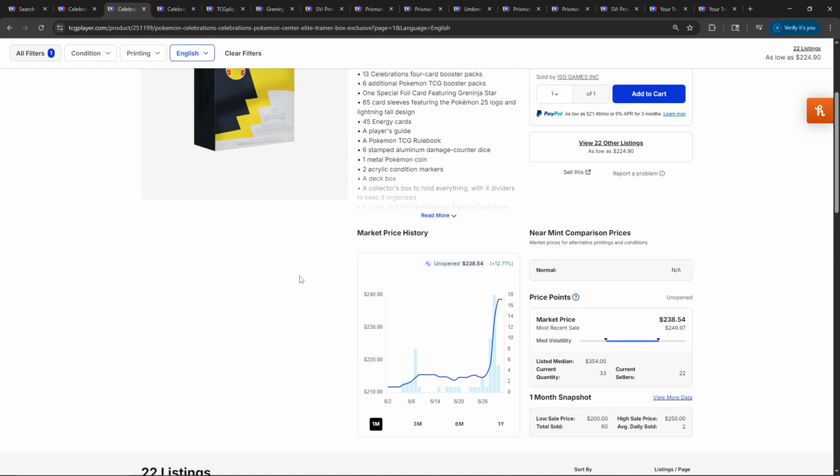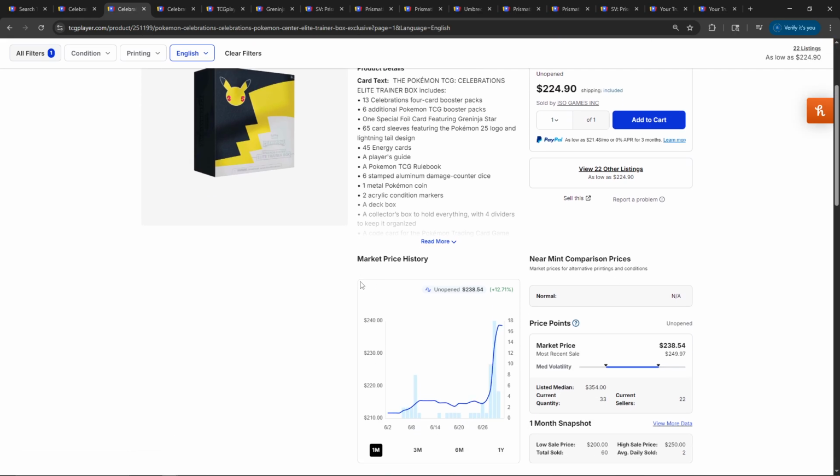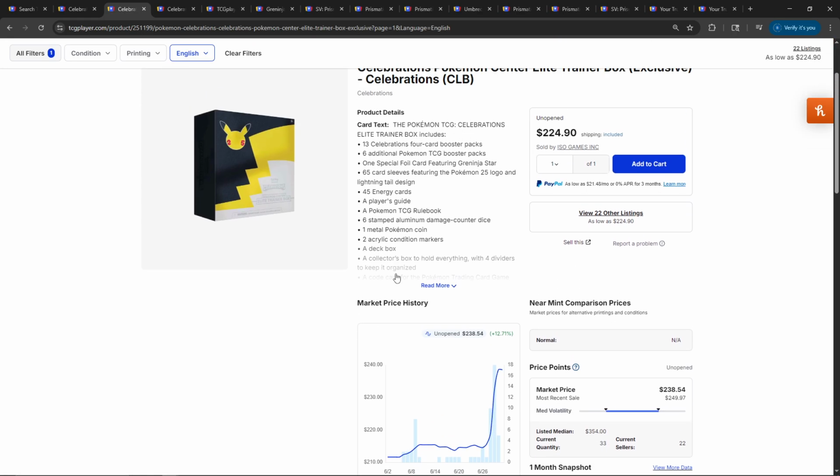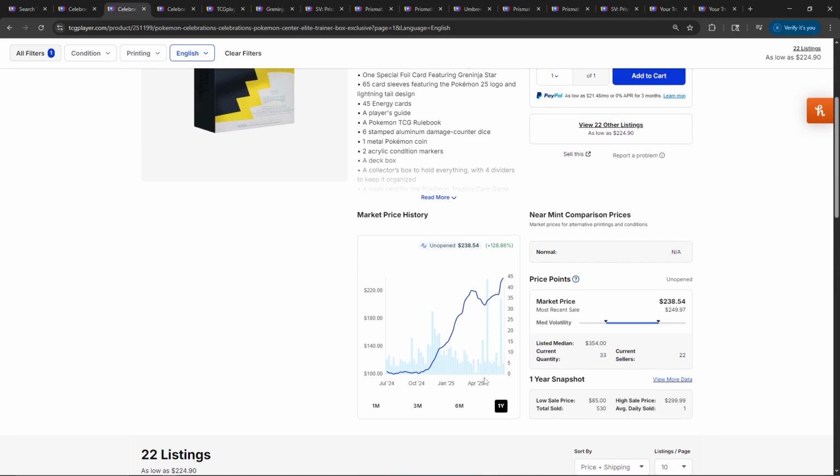Looking up, guys, next we have the Celebrations Pokemon Center ETB. In a lot of my other videos, I've been talking about how good of a buy this is right now if you're looking for long-term growth with this product. And if we look at it, there really isn't a lot of buy volume with this. Honestly, it's very, very hidden, but as you guys can see, as soon as we hit the 28th, we skyrocketed all the way up to 230. Now we're at 240 right now, and the buy volume also skyrocketed as well. Look at that massive graph right here.